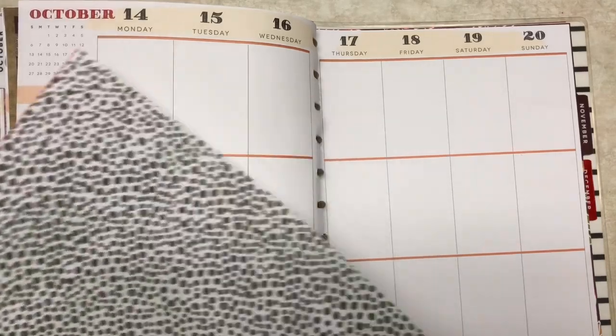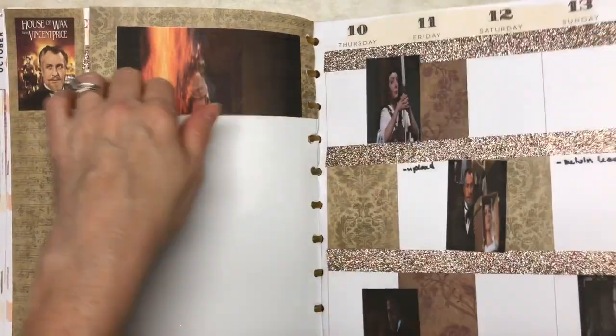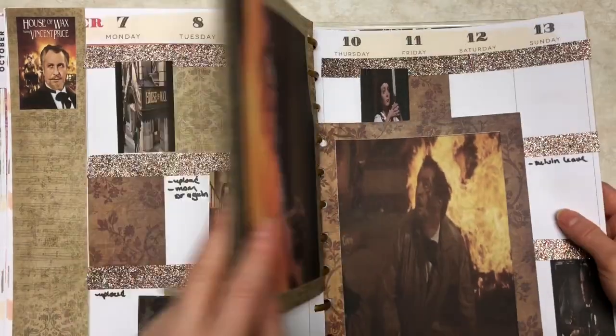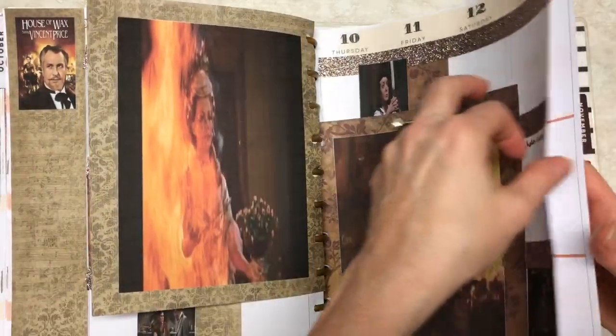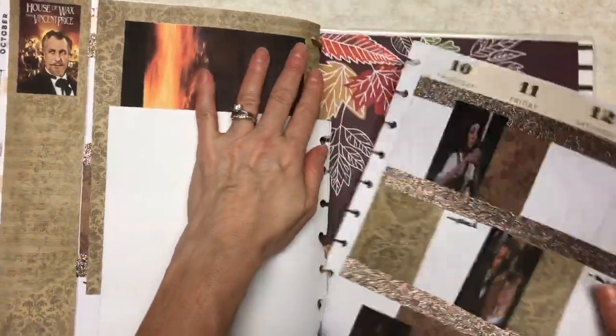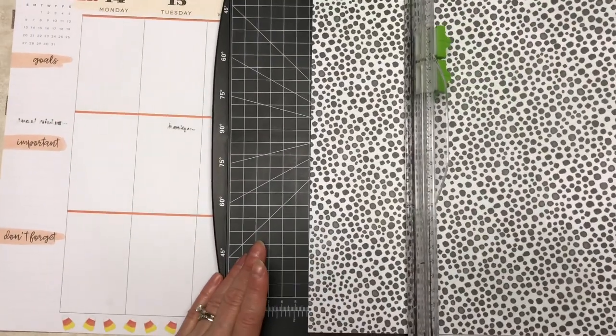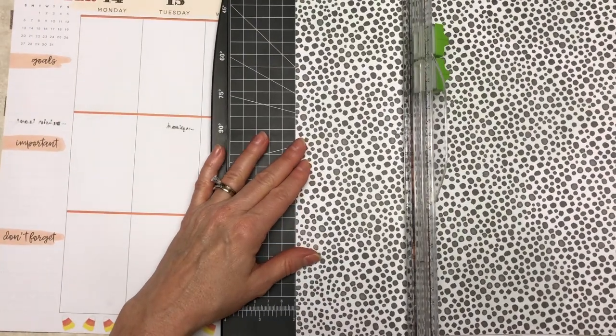So let me go ahead and take my pages out of my planner. And I'm so glad that everybody loved the House of Wax theme. I really enjoyed doing that one. Okay, I've decided that I want this animal print to be the dominant paper of the spread.